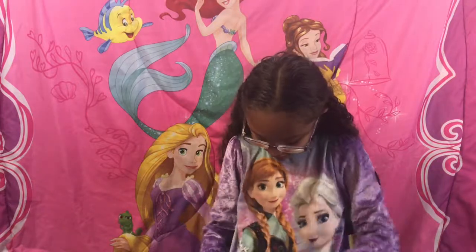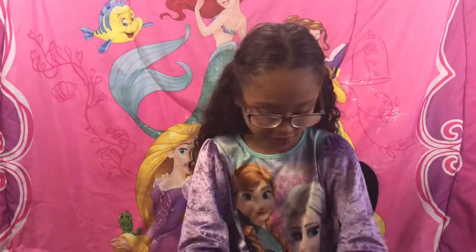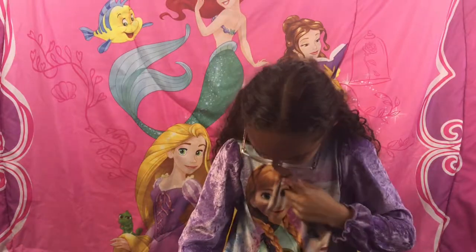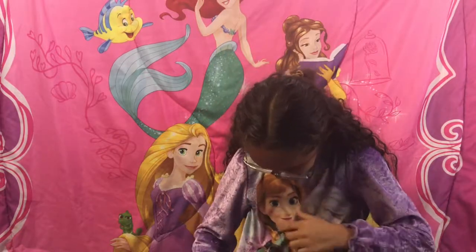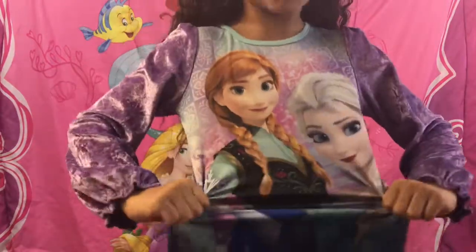Well, they're on here. First we have Princess Elsa. She has white hair and she has a lot of magic powers. Here's Princess Anna. She has powers too and she has a little bit of white hair. See right here. And they're the ice princesses.